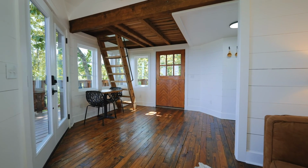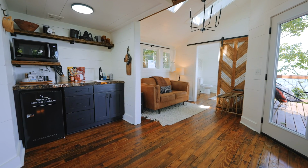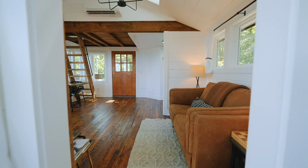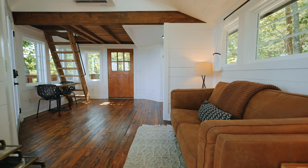When you walk inside, it is bright in here. It's pretty roomy for a tiny house, I would say. I love the white walls. I love the style of shiplap they use, and even the floors. These are reclaimed wood floors, and they just look great. This first section you walk into is like your living room and kitchen space. This open area definitely makes it feel more roomy.